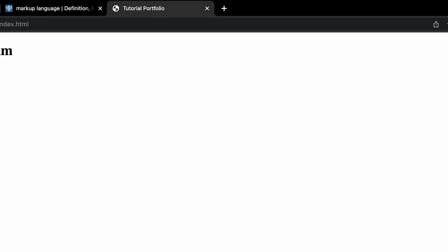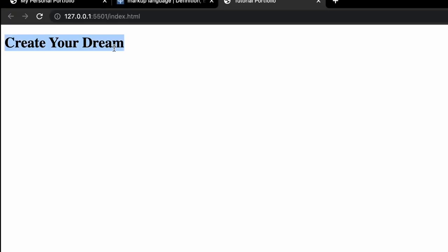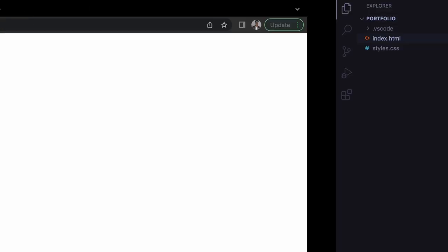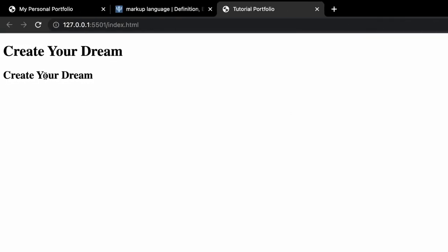Let's go to what we are building right now. You see it right here, create your dream. Let's do this with the h2 tag and see how it would have been. Let's quickly duplicate this, and I'll say h2. You change the closing tag to h2 as well and save. And you see that this looks smaller than this. So these are different levels of headings, and think of it like writing a letter or a note, where you have the headings, the subheadings, and the lower headings, etc.